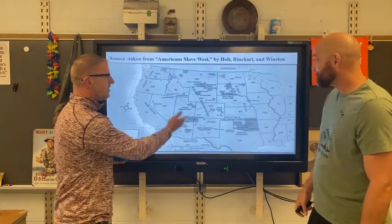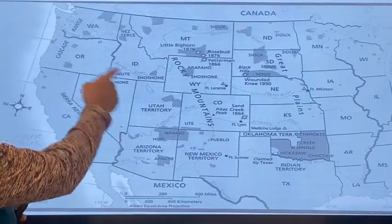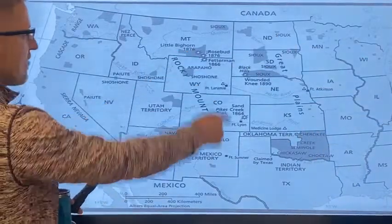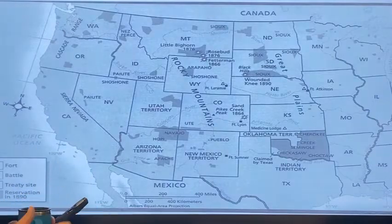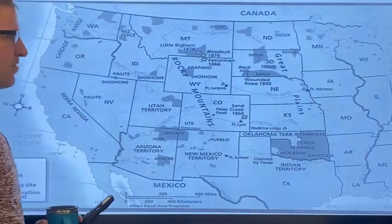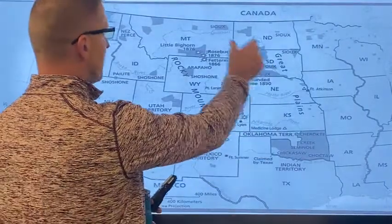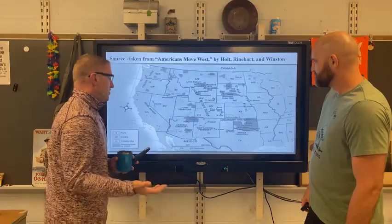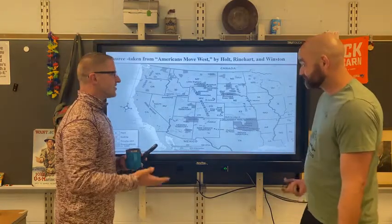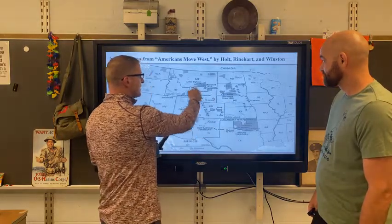And the reason why you have these forts there, the reason why you have these battles there, is because we have reservations, of course. The much darker areas show these reservations where Native Americans were being pushed off their land. When you look at all of that land that once belonged to Native Americans, they're now on these little patches. Of course, you're not just going to willfully give over your land, so there's going to be conflict, which is why you have the presence of military forts, and these skirmishes and battles.